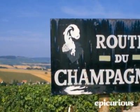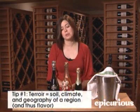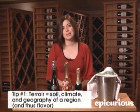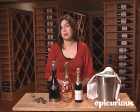Sparkling wines are not champagne, but all champagnes are sparkling wines. The important thing to remember is that Champagne is actually a place in France, and they have very special chalky soils that make the wines from that place distinctive. So any other sparkling wine from any place in the world really shouldn't be called champagne.